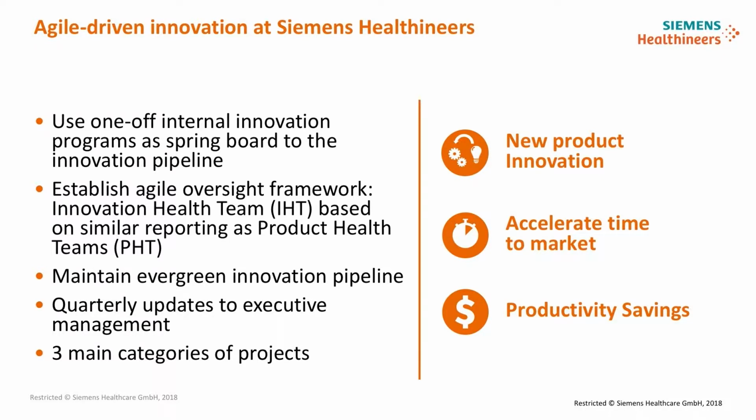and we quickly realized that we would focus in on 3 types of projects to take on. One would be new product innovation. I think that's pretty obvious and self-explanatory. But we would also focus on projects that could help our existing products accelerate their time to market. So research, feasibility, reduce risk, that kind of thing. And we would also look at projects that could result in productivity savings. So internal tools or procedures that could be shared across a number of teams.